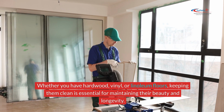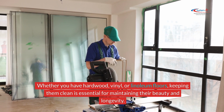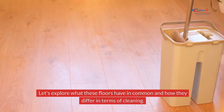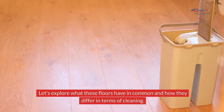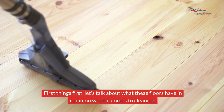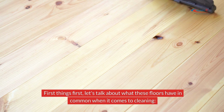Whether you have hardwood, vinyl, or linoleum floors, keeping them clean is essential for maintaining their beauty and longevity. Let's explore what these floors have in common and how they differ in terms of cleaning. First things first, let's talk about what these floors have in common when it comes to cleaning.